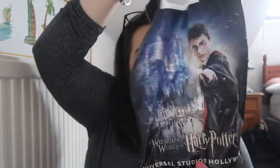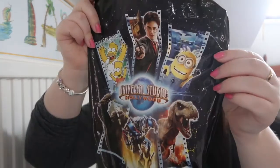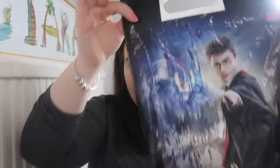So we'll start with the Wizarding World of Harry Potter bag. They have their own separate bag, which is really cool. All the rest just got put in these standard bags with the main attractions of Hollywood Universal Studios, which is where I went. So you've got Springfield, Harry Potter, Minions, King Kong, Transformers, Jurassic Park, just your standard ones, whereas this bag is just Harry Potter, so that's really cool. Daniel Radcliffe on it, that's always a good thing.